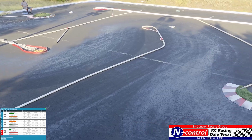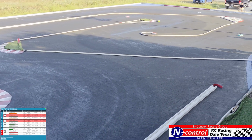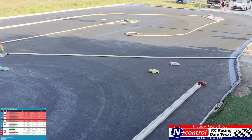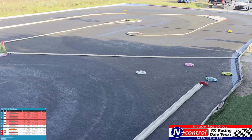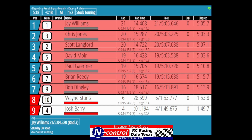That is time. Drivers racing to the line to be done as he crosses the line. Chris Jones done. David Moyer done. Jay Williams done. Scott Manfold done. Paul Gerber done. Bob Tingley done. All drivers are finished. That is the race. All drivers are done.